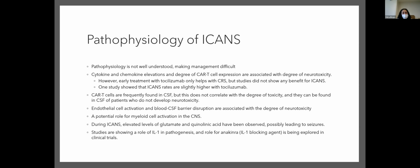There are some studies where they sampled the CSF of patients who received CAR T cells, and they found that these cells are often found in the CSF. So they have good CNS penetration, but the amount of cells did not necessarily correlate with the degree of toxicity. And some patients who don't even develop neurotoxicity can have a good number of these CAR T cells in their CSF. So it's a little bit tough to tell if it's really CNS penetration or not. Another theory is that endothelial cell activation and blood-CSF barrier disruption are associated with the degree of neurotoxicity.